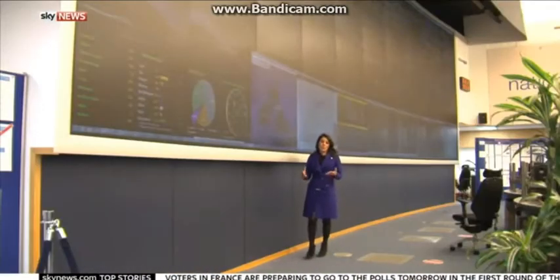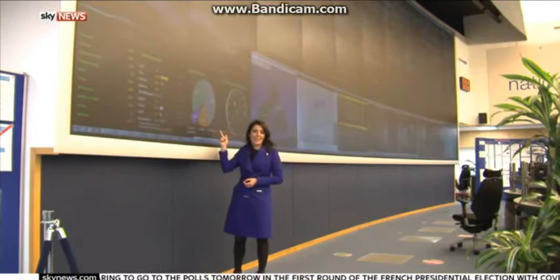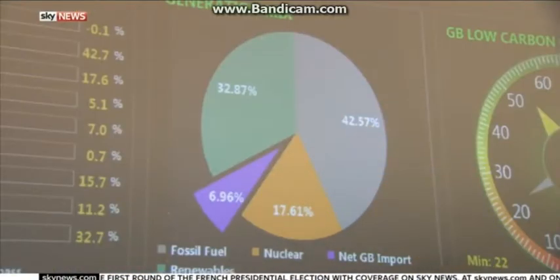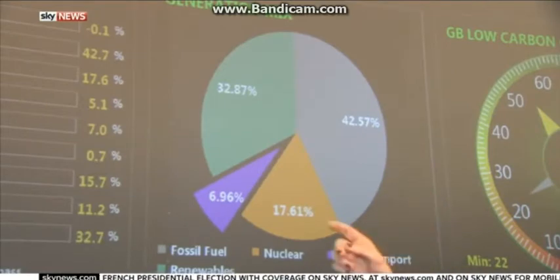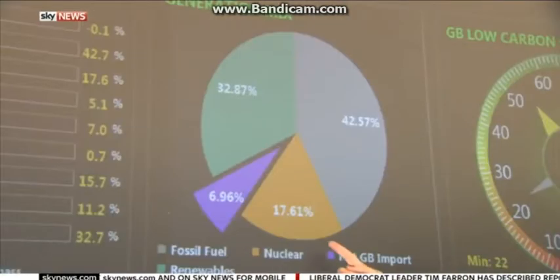So you may be wondering, without coal in the mix, how are our lights staying on? And this graph shows you where we're getting our energy from today. So this huge section in grey at around 42% represents gas. Now the next biggest slice here in green at just under 33% is from renewables. Down the bottom here in orange, we have the power from nuclear, bringing in around 17%. And then this small sliver in purple is the energy that we import.